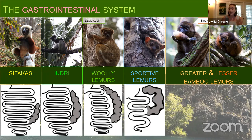Sportive lemurs actually have the shortest small intestine of any primate that's ever been measured, but they have this enormous balloon-like cecum. And so what we think they do is they eat this mature leaf matter that gets shunted directly into the cecum where microbes attack it and turn it into nutrients. And then they actually poop out the content of their cecum. So they excrete cecal digesta, which is full of these nutrients, and then they eat it again. So they re-ingest cecal content. This is something that animals like rabbits also do, and it's called cecotrophy. And so the idea is that by eating it again, they're giving their gastrointestinal system a second chance to get at all of those nutrients.